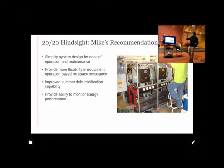I mentioned the second bullet up there about having more flexibility in the equipment operation. It seemed like it was all or nothing. Like we could run the ERV or not. The floor, I really like the radiant floor for heating. I think it works pretty good. It keeps the building super comfortable and it just runs all the time. And I think that's been a great investment. I talked about the summer dehumidification. And then the last note there actually is about the energy performance.